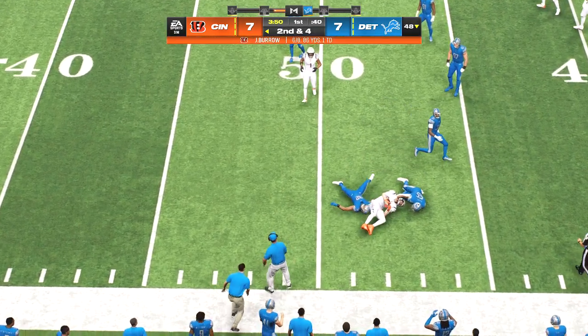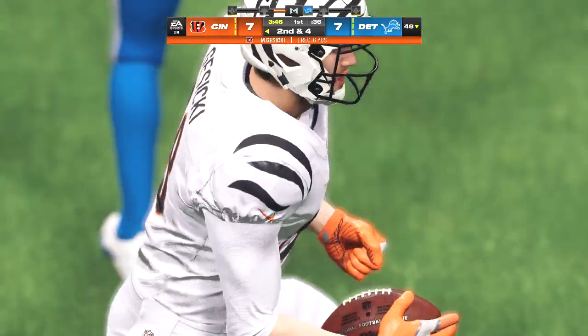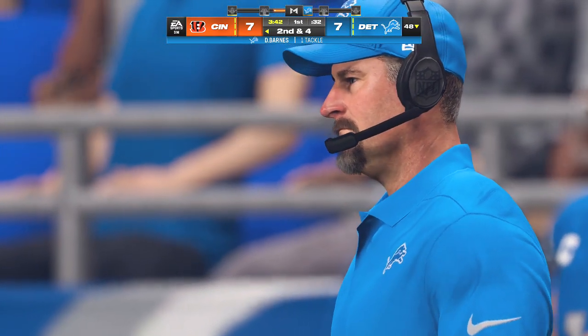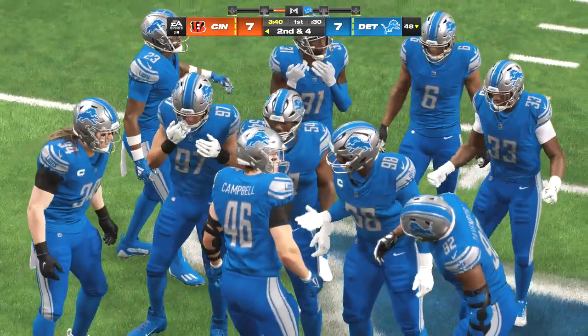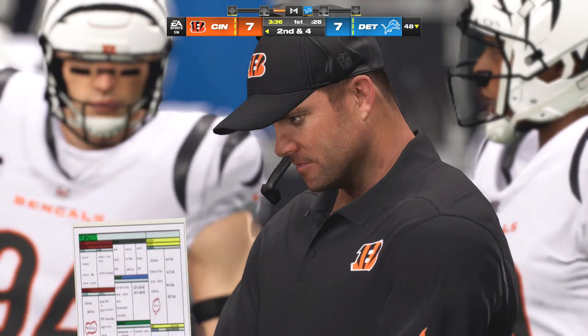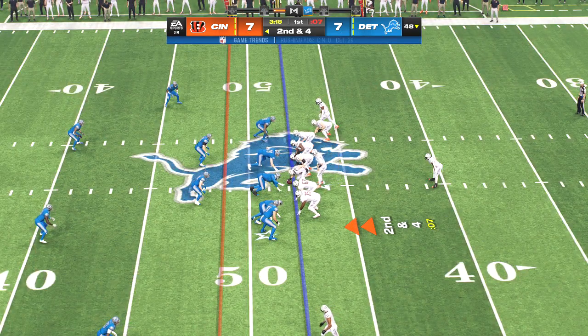Now a short one to Gesicki. So the completion good for 6 yards, and that will bring up 2nd down. Nice rhythm throw there on 1st down. He located his tight end, made it a nice easy pitch and catch. Hoping he can break a tackle or two. Wasn't able to do that there, but still good yardage. From the 48-yard line, here's 2nd and 4.